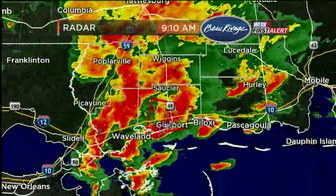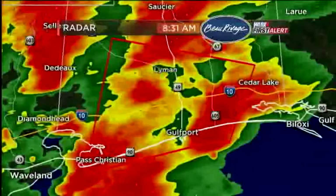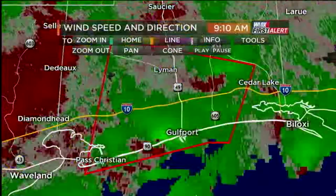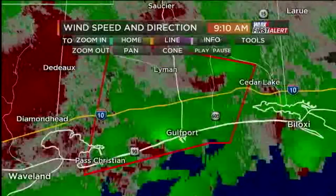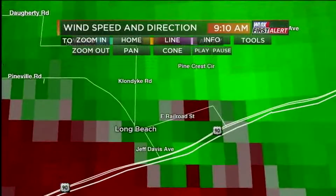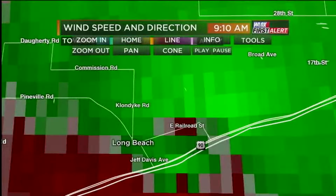Let's go ahead and take a look at our velocity product once again. As I zoom in, lots of lightning with these storms too. You see all the lightning popping up there. Pause the radar. Let's pull up our velocity tool. And there we go. So still looking at two very distinct areas of rotation. And again, that rotation that we were looking at in Long Beach, there it is, right over Jeff Davis Avenue, East Railroad Street, Klondike Road, Pinecrest Circle. So it's probably going to continue lifting towards the north and continue moving towards Broad Avenue and perhaps 28th Street, closer towards the Gulfport area.